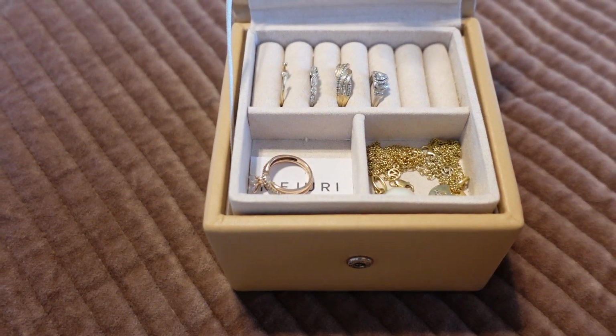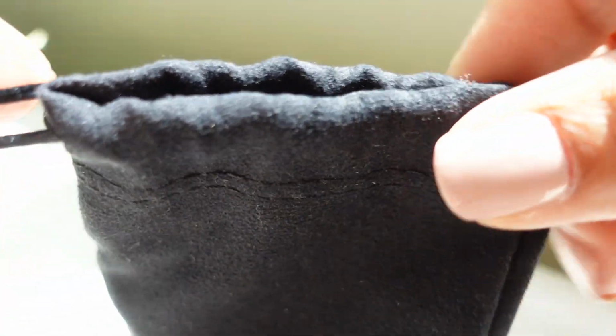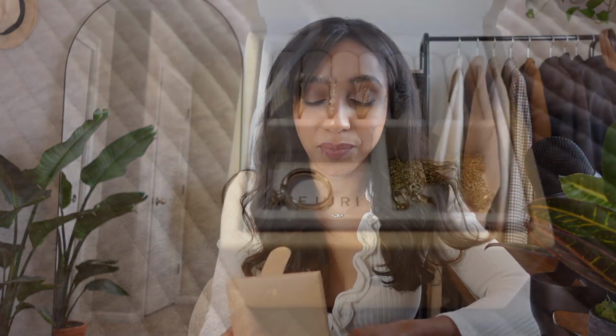I like how practical it is. It's nice and small, enough to carry on my carry-on or even my bag when I travel, though I don't usually bring it with me. I like to travel light, and so if I do bring any other piece aside from what I have on, I'll just put it in one of those little black dust bags. But it is nice to have the option of bringing it with you.